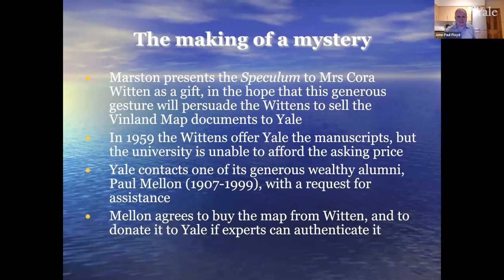And indeed, in 1959, the offer was made. Yale contacted one of its alumni, Paul Mellon, for financial assistance, and Mellon agreed to buy the map from Whitten and to donate it to Yale if experts were able to authenticate the map.